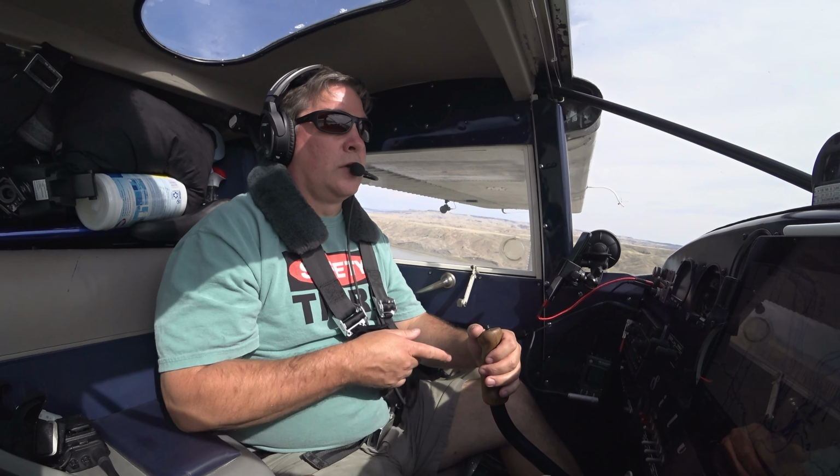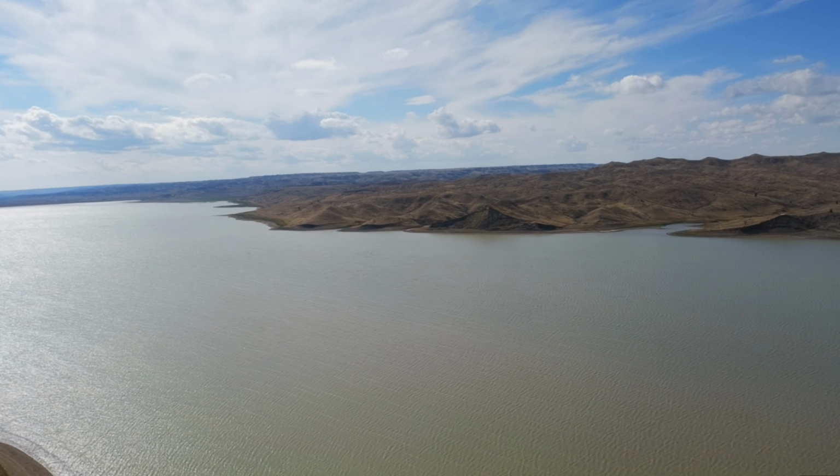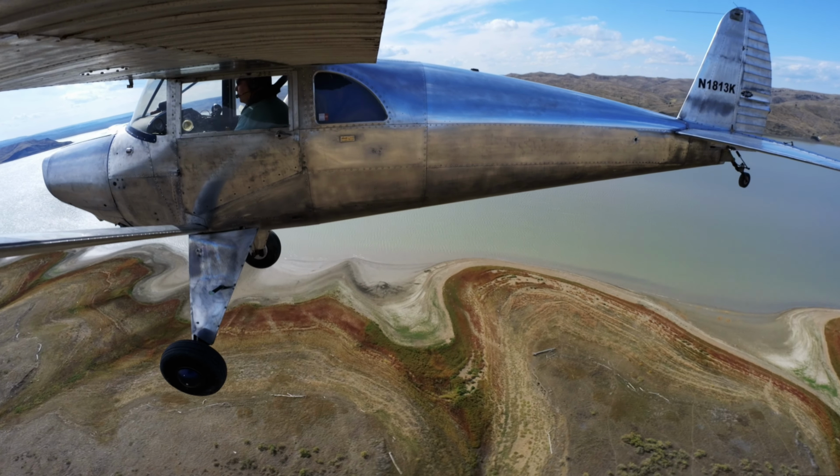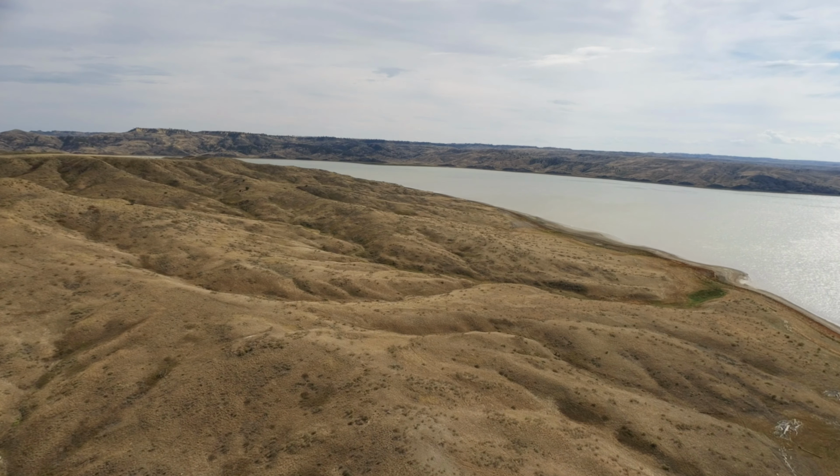So this river bends around this way, the Missouri, and the Musselshell comes from the south and adds to it. Sweet. Another inlet off to the right there. Oh, we've got a stiff headwind now. We're down to 67 knots. That's pretty stiff.